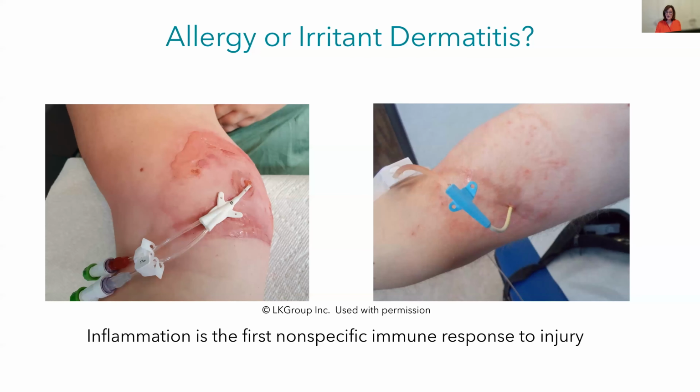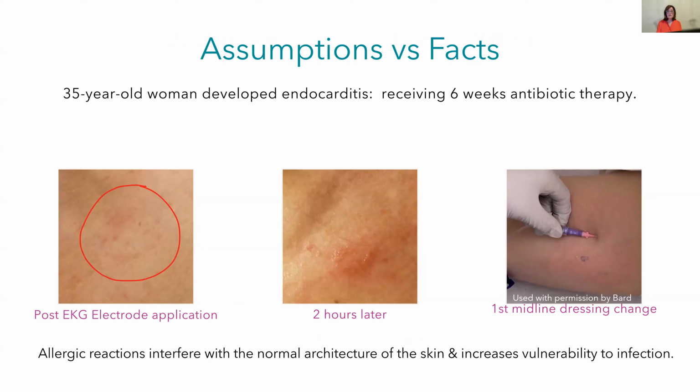And it's very difficult because when you're thinking about, I talked earlier about all the threats to skin integrity, we're using an antiseptic, we're using a skin barrier, we're using an adhesive. The person has a catheter going through the epidermis and dermis into the bloodstream. We've got lots of stuff going on in this little wee area. And so when we think about that, it's around assumptions versus facts.